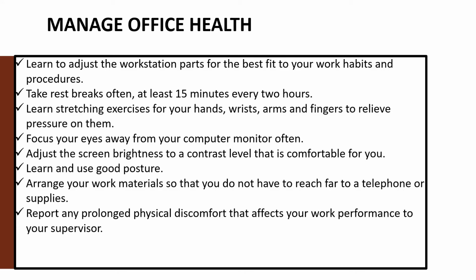Carpal tunnel syndrome is a repetitive strain injury that occurs when stress is placed on the hands, wrists, or arms. It can occur while working at the computer keyboard or using the computer input devices for a long period of time. The fourth one is focus your eyes away from your computer monitor often.